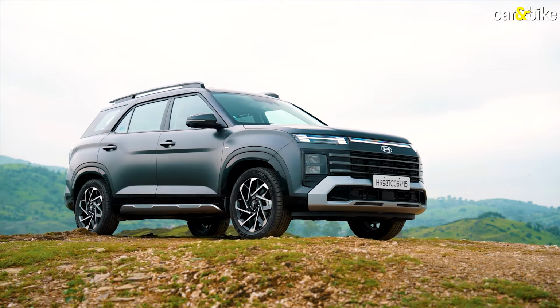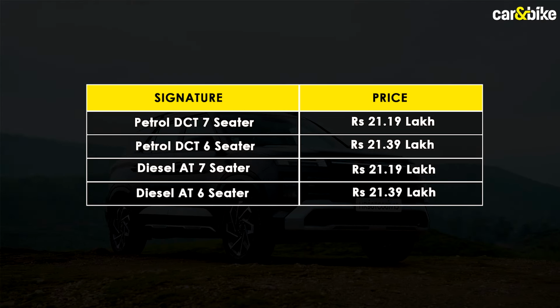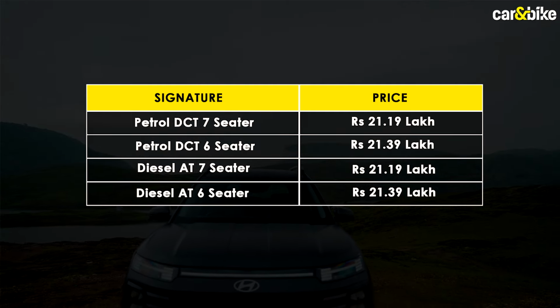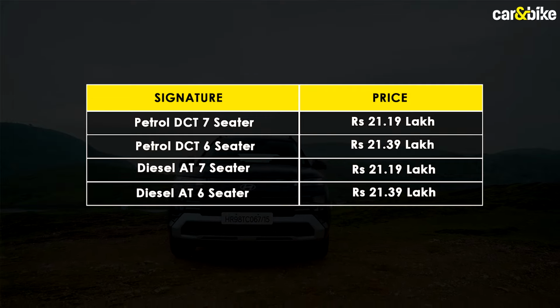And lastly, we come to the range-topping Signature trim. This one is priced at 21.20 lakh rupees ex showroom for the 7-seater version. This is for both the petrol DCT and the diesel automatic. And if you go for the 6-seater version, it will cost you 20,000 rupees more than that.